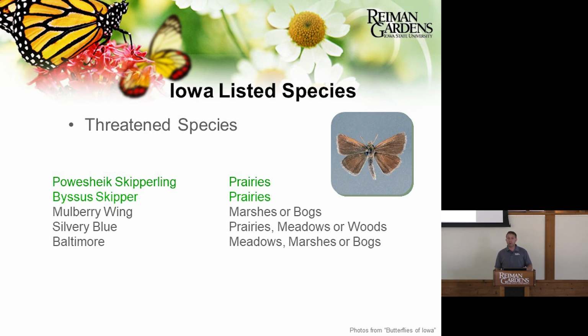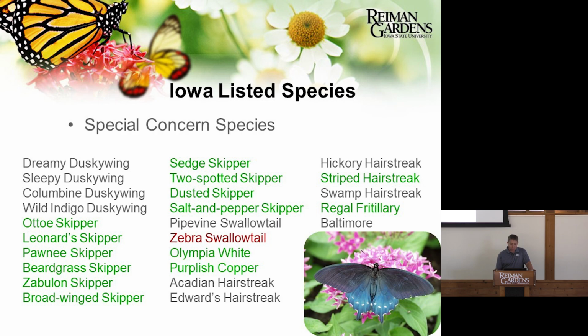Would we ever see those 2 individuals back in the state? Another thing to note, all of the green ones right now, and the next slide as well, are going to be prairie species, individuals that need prairie habitat in order for them to survive, which at one time Iowa was covered with a lot of prairie habitat, and now I get made fun of by Illinois because we have less remnant prairie habitat left than Illinois does by percentage. So there's that.